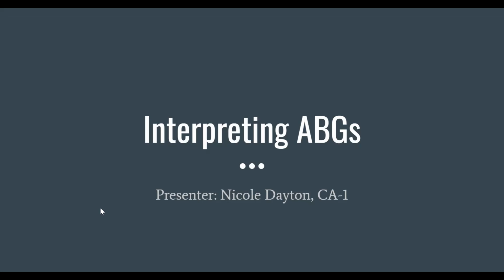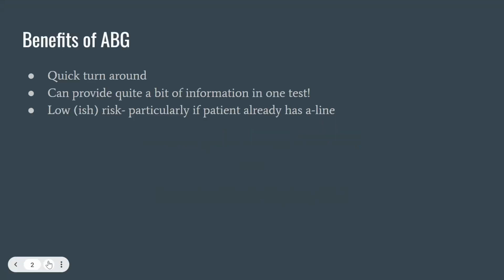All right, so in the PACU, I think there are a lot of benefits of getting an ABG. You get the results really quick. There's a good amount of information you can get from the numbers we interpret, but also electrolytes, a hemoglobin, a glucose, a lactate, things like that. So it actually can be a really good test.